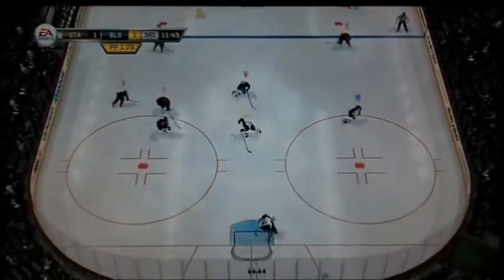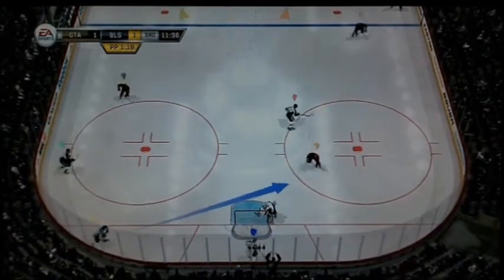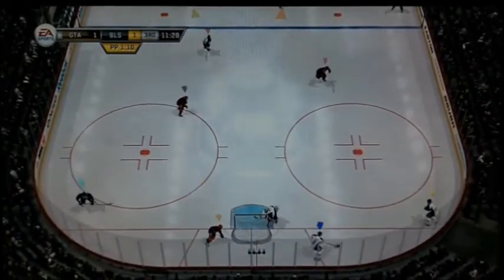They're trying to dump and chase. You cannot dump and chase on us. No way. That doesn't work. So Soft trying to play a defensive role here. Good job. Keep possession of that puck. This is a decent breakout. No, this is the bad one.